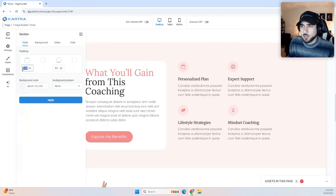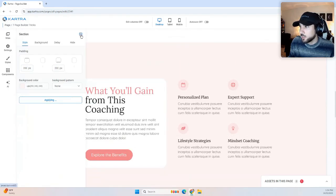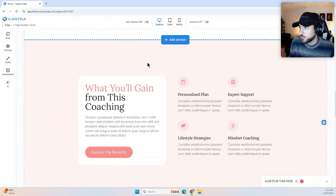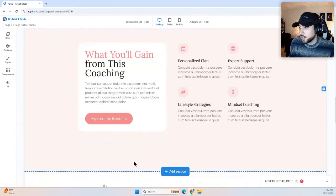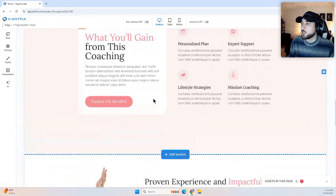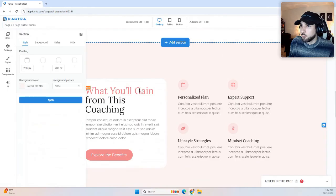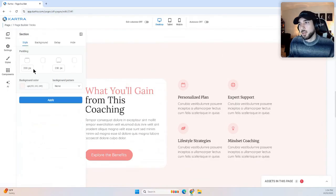And what we can do is just change our padding. So right now it's 100 pixels. Let's just make it 200 so that you guys can see the difference here. We'll make our bottom 200, right? And now you can see we have a lot more space from the top of our page to where our content starts and the bottom to where the next section begins. So that's how you're going to change the space within an actual section. It's going to be the section padding within the section itself.